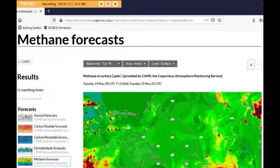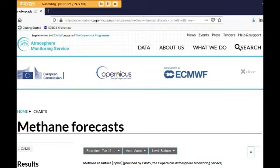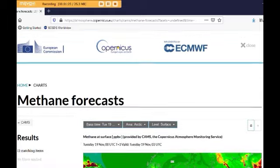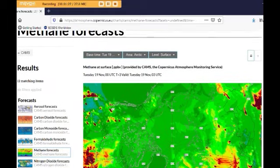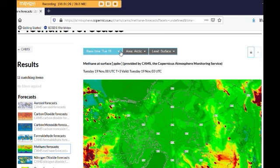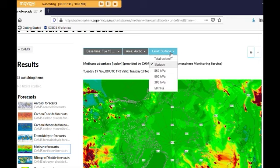So first of all, we're on the Copernicus Atmosphere Monitoring Service website. It's out of the EU. We're looking at methane. I have it pulled up for Tuesday, which was yesterday the 19th. Have the Arctic view pulled up and surface level pulled up.